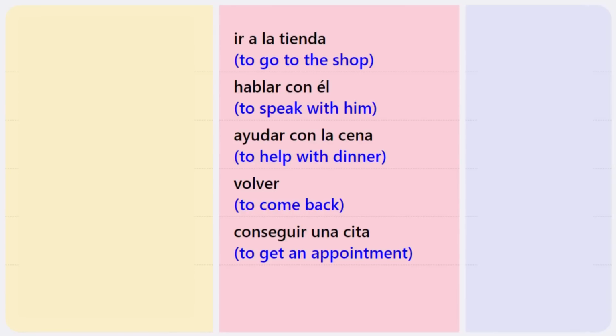And next we have, just quickly, a reminder that you don't need to try to memorize all this now. Just go with the flow of the lesson. So next we have ayudar, which is to help. Ayudar, think of it being like to aid. Ayudar con la cena, or in Latin America, cena, dinner. So ayudar con la cena, to help with dinner.